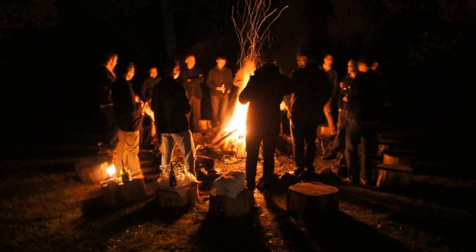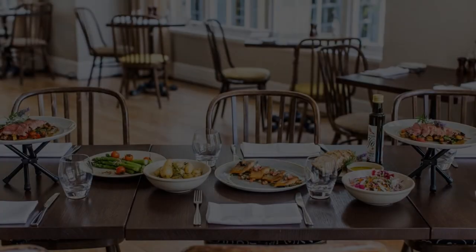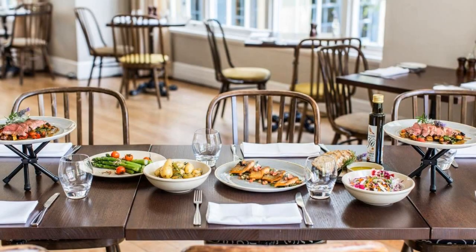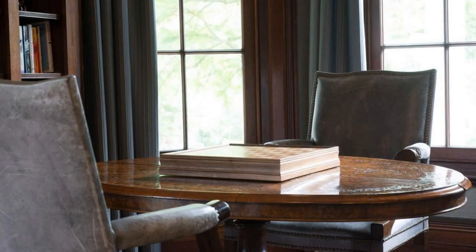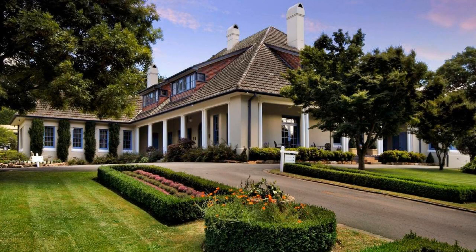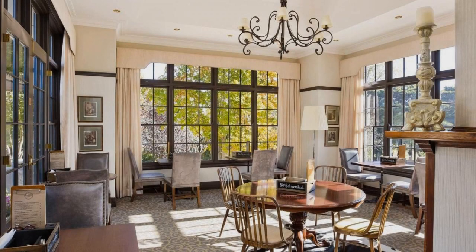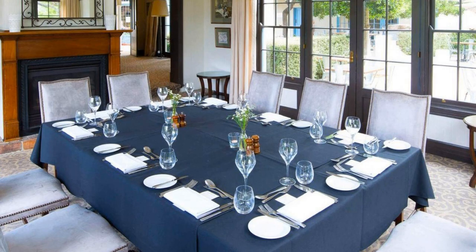You can see more than 100 reviews of this resort on booking.com. Its review rating is 7.8. It is good. The check-in time of this resort is 2 p.m. and the check-out time is 10 a.m.